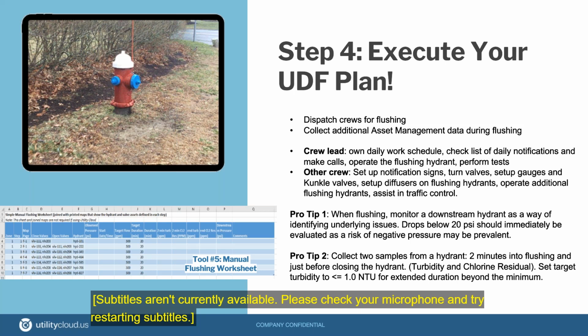Wonderful. Awesome. Also, in part of executing our UDF plans, it's not only about going out and facilitating the work and flushing the distribution system. There's also some preparation work that has to take place in order to be able to deploy and execute your UDF plan.